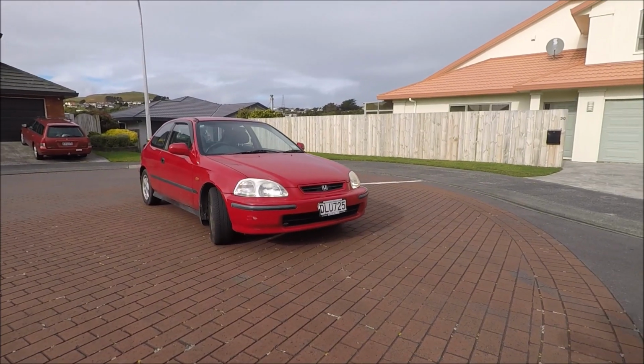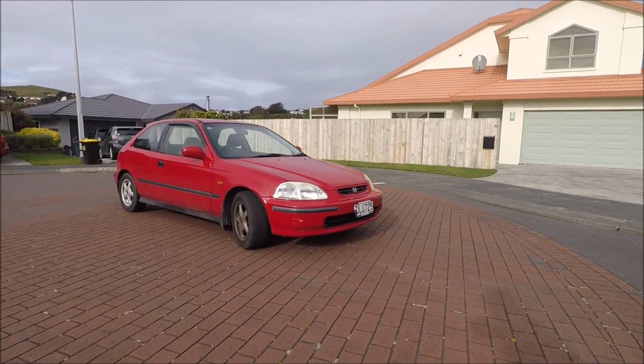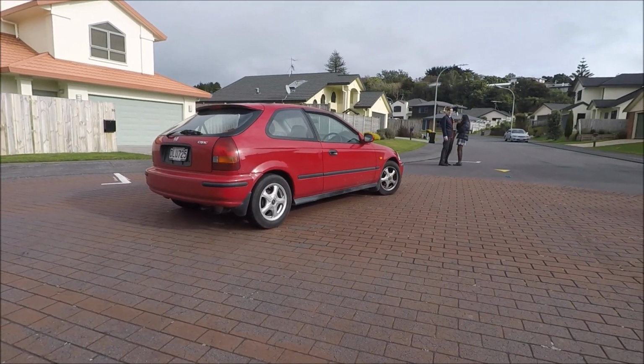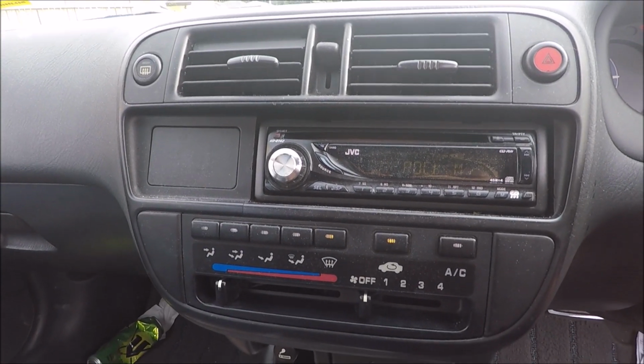What? An unmodified, low-mileage EK hatch? Does such a car even exist anymore? But wait, does it? Does it? Surely not.